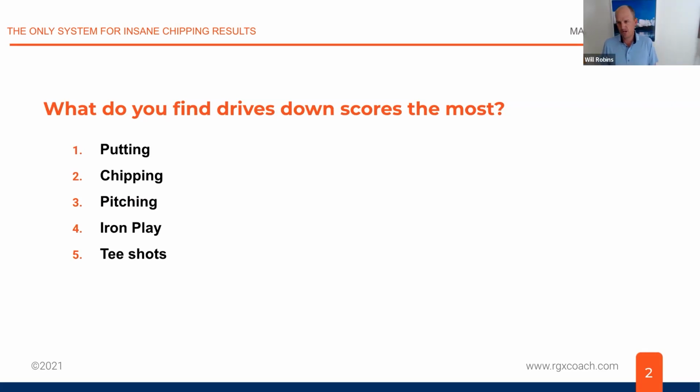So let's all just go in the chat box, if you could, please, and fire in putting, distance control, and course management. Kevin, that's a great one. Yeah, lag putting distance, I think that's a vitally important one for sure. Jerome, aiming and course management. Yeah, absolutely. I think those are two keys right there. There's no wrong answer, by the way, to this. I'm just getting to know where you are as a coach. Let's see a few more people enter them in if we could. Putting, chipping, pitching, 50 yards and closer. Yeah, I think that's a huge one for sure.